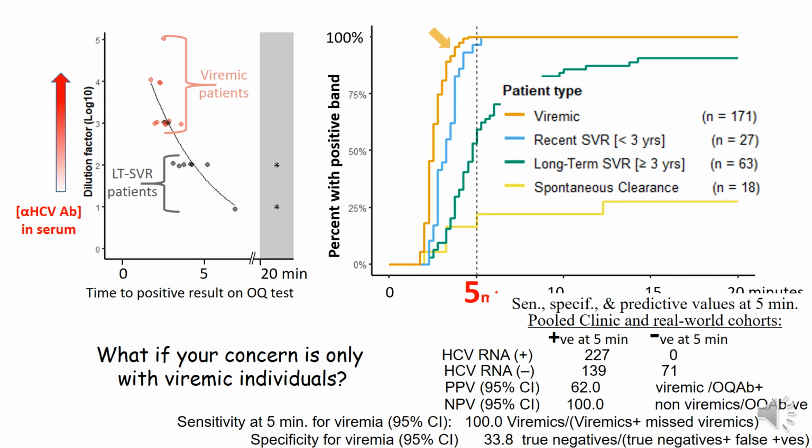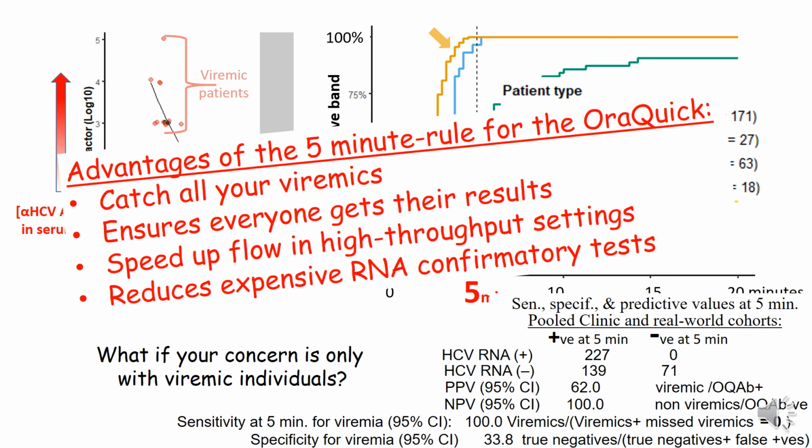And of course, you still have to test for RNA afterwards because you're still going to get a lot of people testing positive at 5 minutes who've cleared the virus. So the take home from this is that the 5-minute rule gives you all your viremics. It ensures everyone gets the results. No one walks away in 5 minutes. It speeds up the flow in high throughput settings, and it reduces expensive RNA confirmatory tests, though you still have to do the RNA testing.